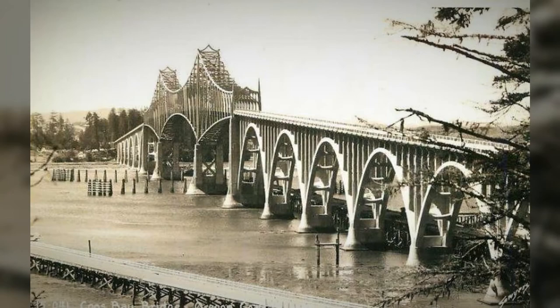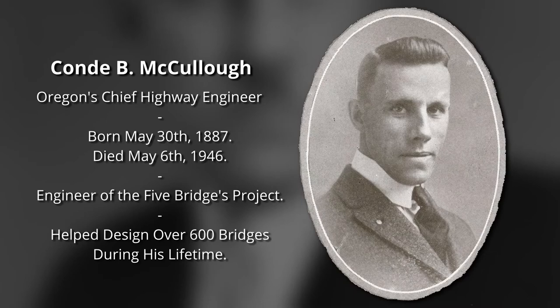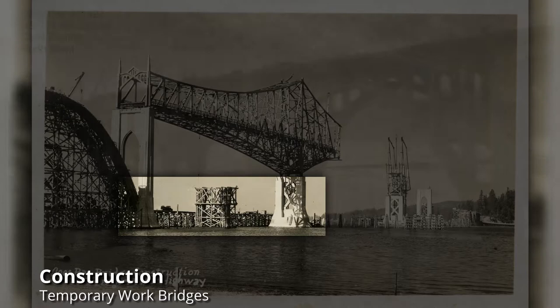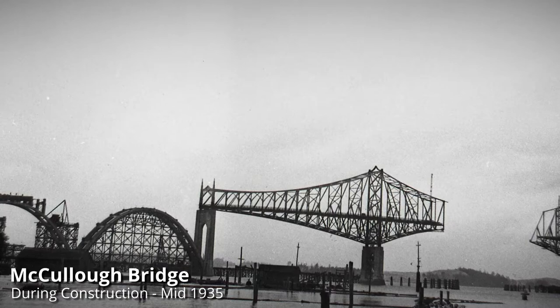Because navigation across the river had to remain open during construction, Conde McCullough, Oregon's chief highway engineer, designed a steel cantilever truss midsection with the road deck reaching 150 feet above water. Temporary work bridges were built out to the piers, where each cantilever section began. This provided access as well as a base to build temporary supports as the arms of the cantilever sections extended over the work bridges. Although the construction resembled a giant erector set, the building of the 1,708-foot steel truss was considered an engineering triumph for its time.